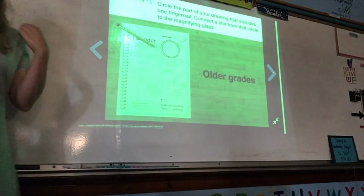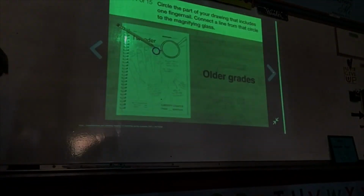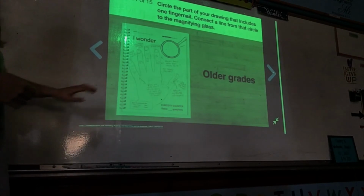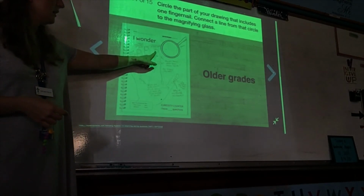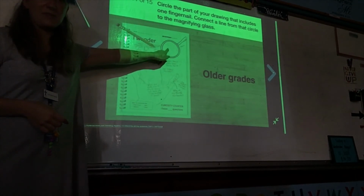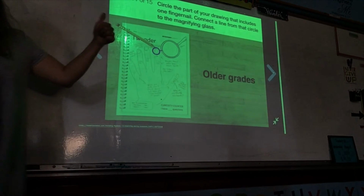Now try zooming in even closer. Circle the part of your drawing that includes one fingernail. Connect a line from that circle to the magnifying glass. Then go to the next step. So find the part of your drawing that has one fingernail, then connect that part of your drawing to this magnifying glass, because you're going to do a close-up. When you're done, give me a thumbs up.